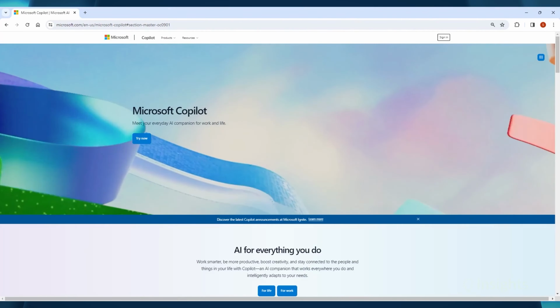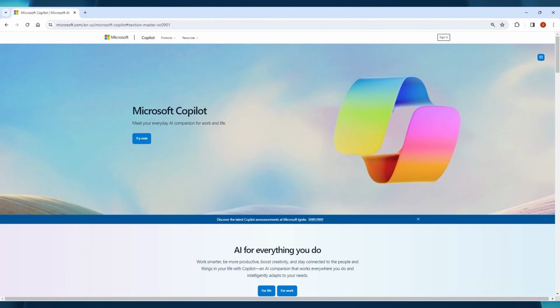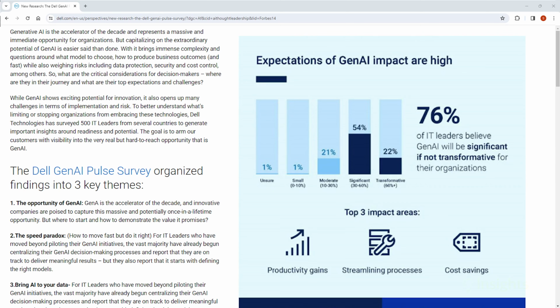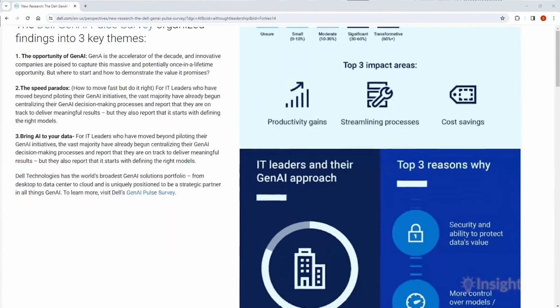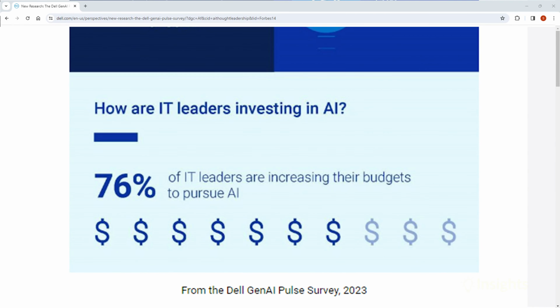a company. If 2023 was the year of emergence for generative AI, like ChatGPT, solutions like Copilot, built right into many of Microsoft's solutions, or Google's Gemini, will ensure 2024 is the year that AI becomes much more pervasive within the workplace. Note this Dell Gen AI pulse survey. 76% of IT leaders believe Gen AI will be significant, if not transformative, for their organizations. At the same time, 82% prefer an on-prem or hybrid approach for Gen AI, primarily due to security. 76% of IT leaders are increasing their budgets to pursue AI. So it's pretty clear, generative AI is going to be big in 2024.